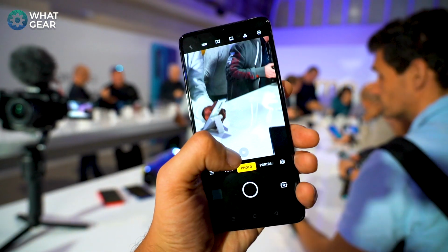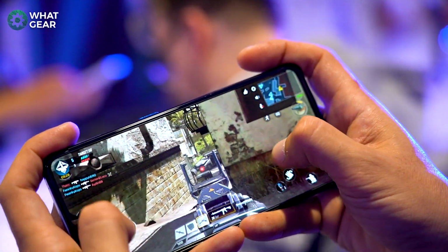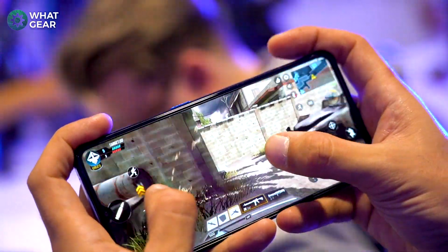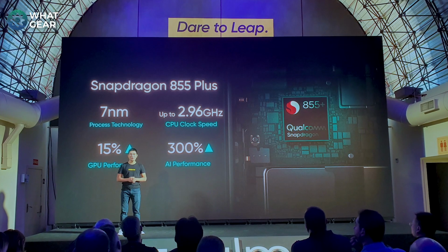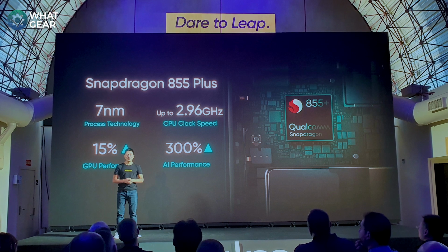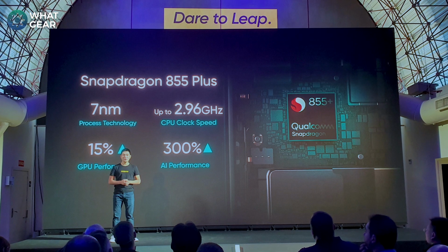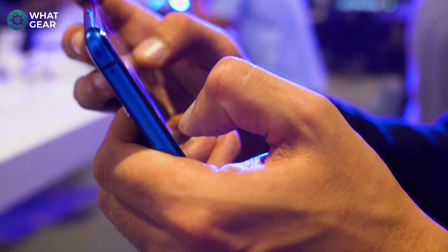So let's get into it. The display is 90 Hz Super AMOLED. It supports HDR10+, and it also supports DCI P3 color gamut. Inside the device is a Snapdragon 855 Plus, which is currently the fastest chipset from Qualcomm until the 865. And the 855 Plus is actually 5% faster on a single core and a 15% GPU boost over the 855. And when it comes to RAM, it starts at 6GB up to 12GB.